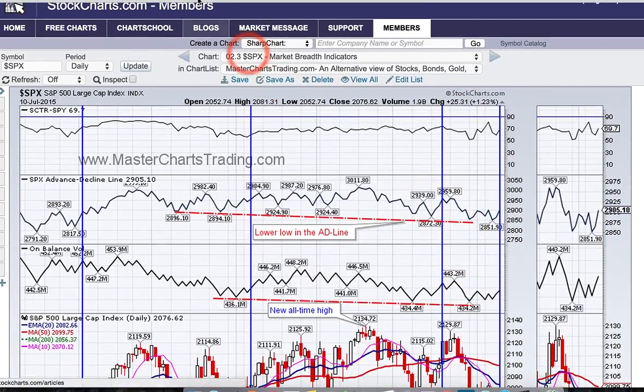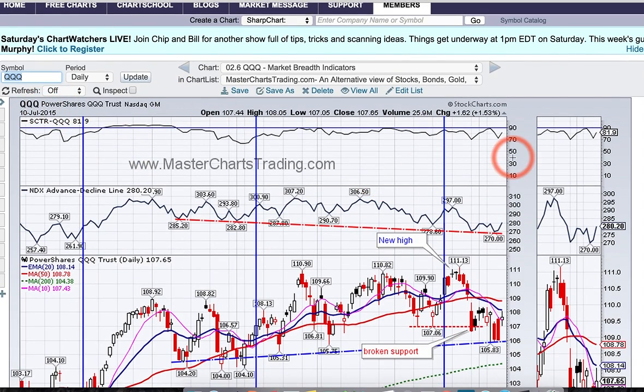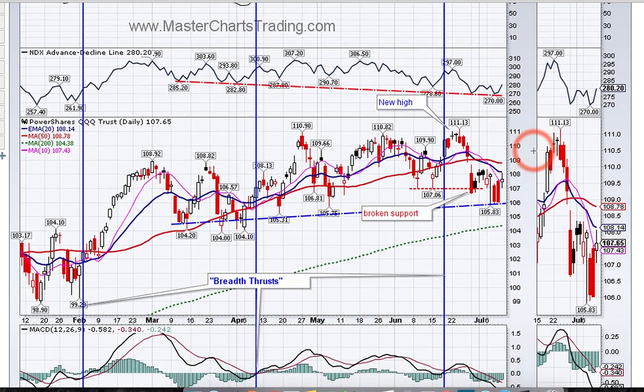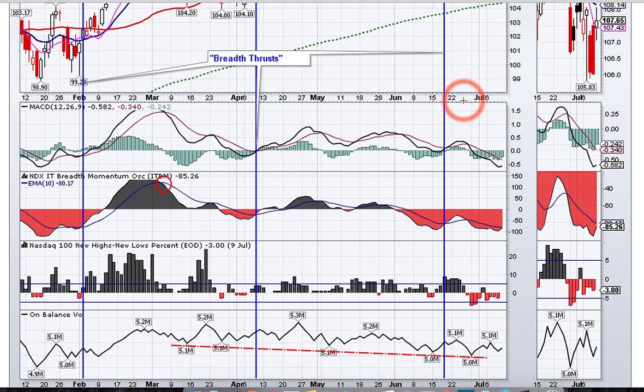Now, let's go look at QQQ, the Nasdaq 100 ETF. Here, it's a little bit different because you can see the low here, and the low here is still slightly higher, and we can still see the advance decline line trending lower, and especially the volume, the on balance volume is still trending lower.